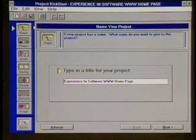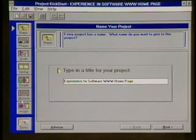Like, I think the one we're going to talk about is I decided my company should have its own website. I kind of don't know where to begin. How would I do it using Kickstart? Great. Well, what you do is you open the program, and you'll see it asks you a series of questions. These questions are keyed to the step of the process that you see at the left.